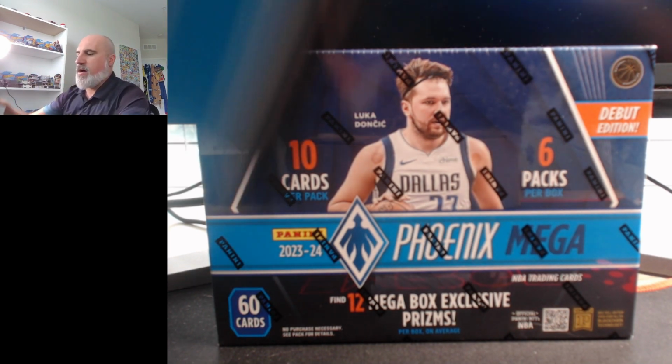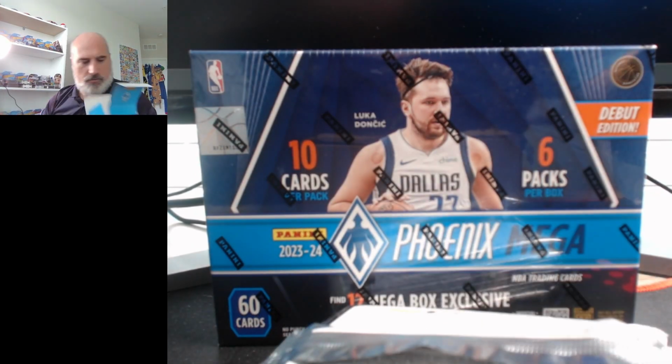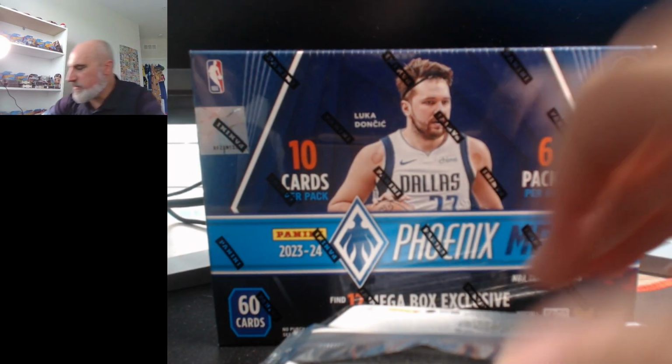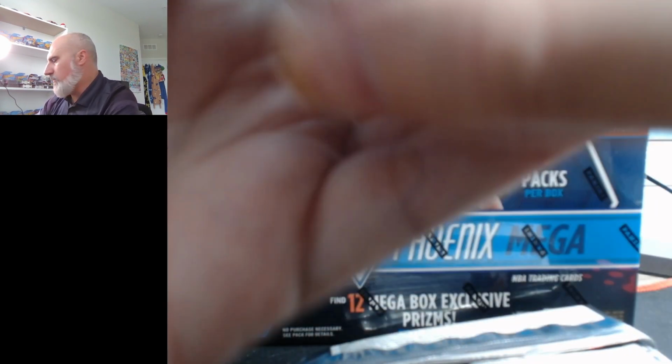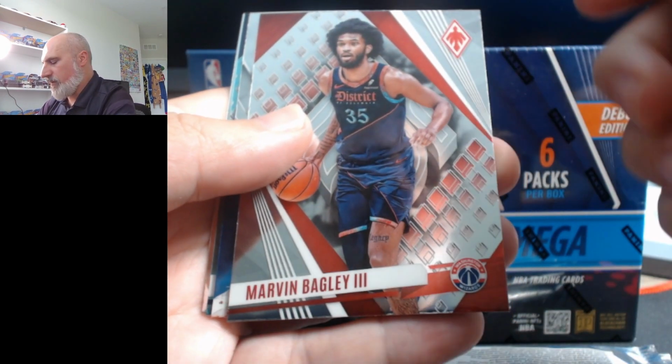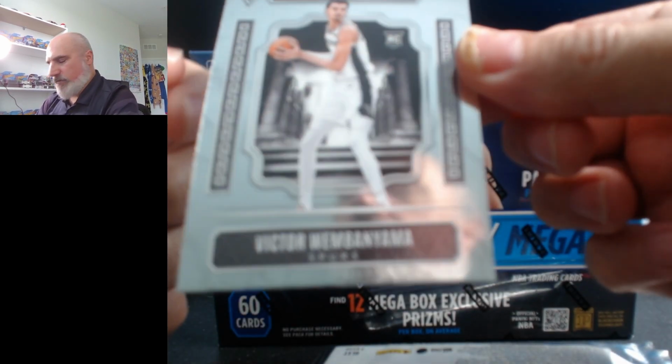So the second blaster box was a lot better. Show you guys here in a second. We did pull a Hardaway Aqua. We were able to get one base Wembanyama. Yeah, I just drew a blank all of a sudden. We did pull an insert. So we got one of the Templemen of Victor Wembanyama.